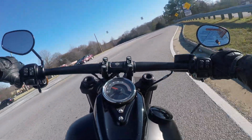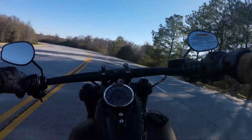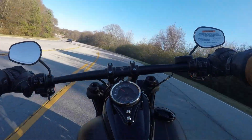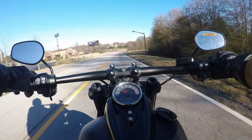And there again, you can see you can really get this thing down in the corners, and then when you're rolling that throttle, when you're coming out the corners, it just comes to life. The torque on it just pulls it. It's like a freight train, but a really cool looking freight train.